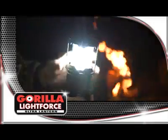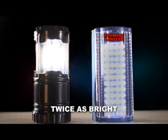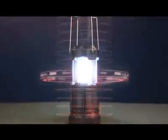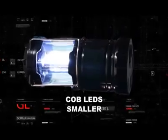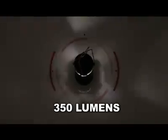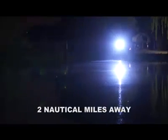But don't let the Gorilla Lantern size fool you. It is more than twice as bright as an ordinary lantern. The Gorilla Lantern packs such an impressive punch due to the incredible COB LEDs that are smaller, brighter, and more energy efficient than regular LEDs. With 350 lumens, watch how powerful the Gorilla Lantern really is. In fact, it is so bright that it can be seen 2 nautical miles away.